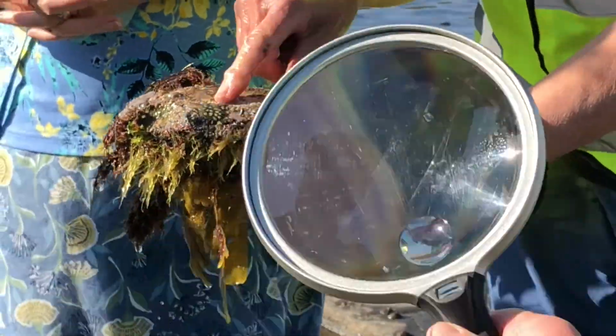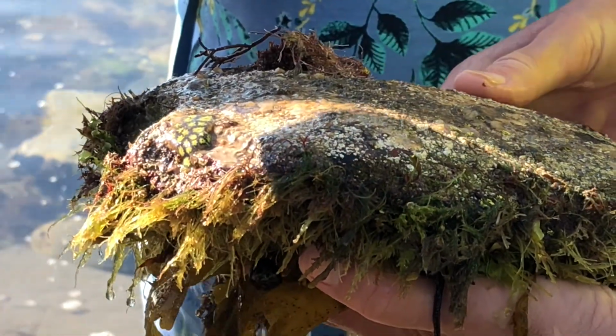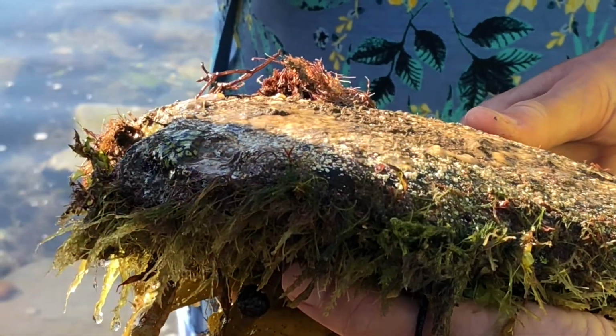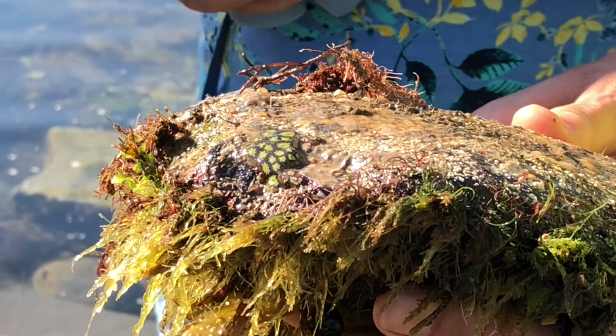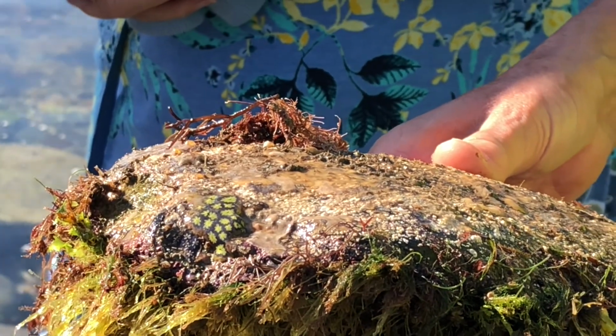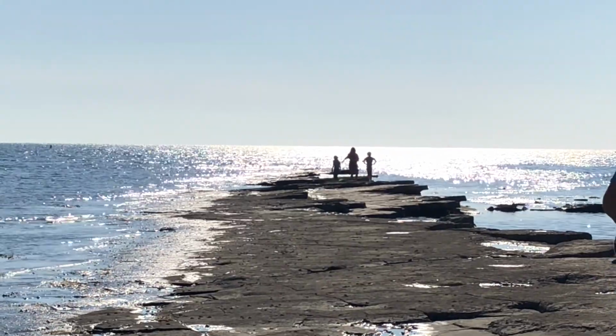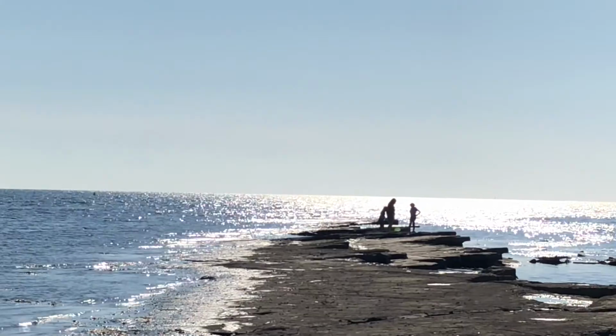Sea squirts, there's lots of different kinds, and as I said, each arm of each star is an individual, so they live together in groups. But they are more closely related to us than crabs and snails. Do feel free to have a rummage. Give us a shout if you find anything.